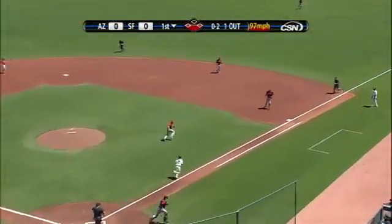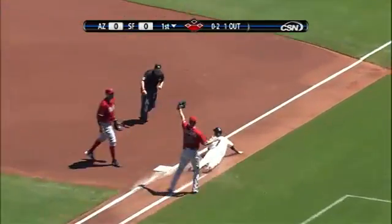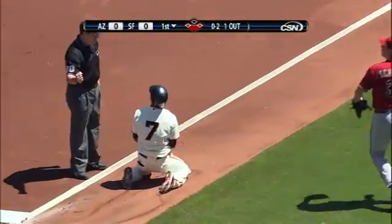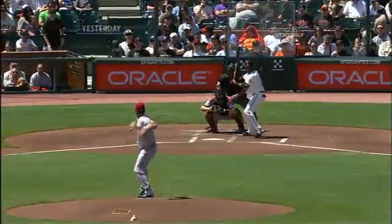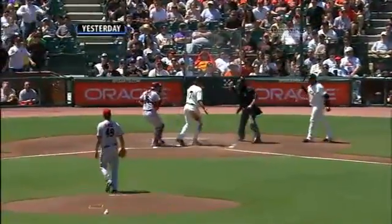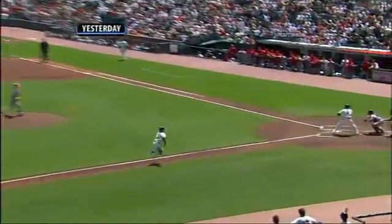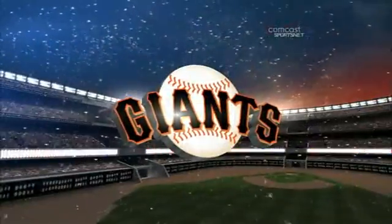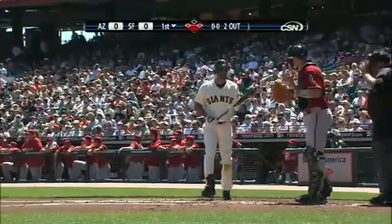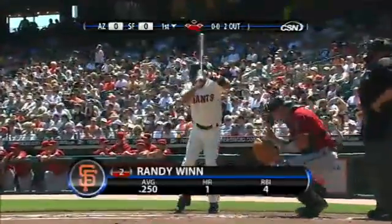Burriss, slow roller. Scherzer is going to tag Burriss as Burriss tried to dive into first. Yesterday, Molina at the plate with two outs, first inning, Emmanuel Burriss thought that he could steal home. And you saw Davis speed up his motion. He's really slow to the plate, but he sped things up, which you can do out of the windup. And Burriss was out by six feet.